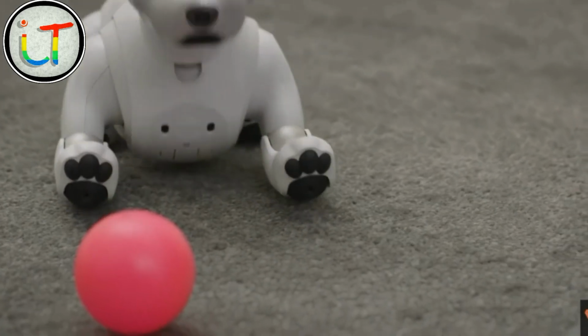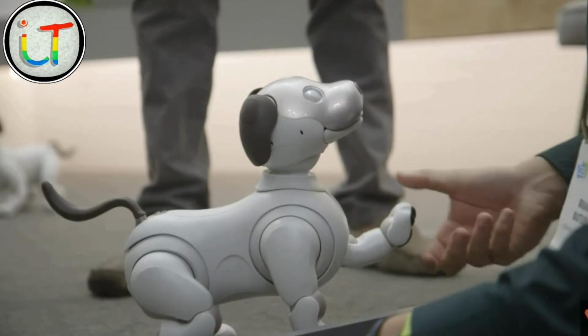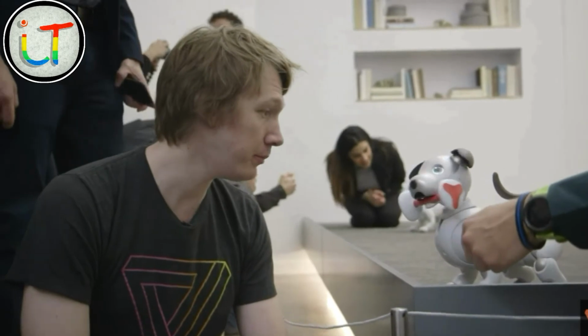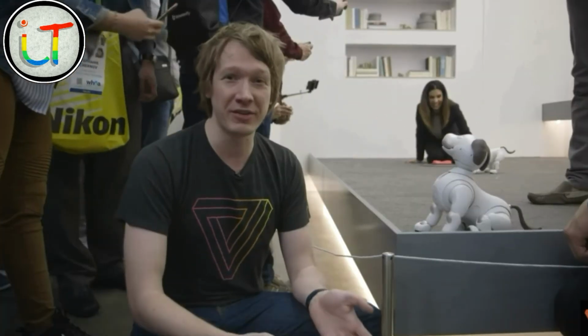For example, it shakes its head and it can do high fives. It can do fun tricks like find a ball or a bone, lay down. For now, Aibo understands English and Japanese, but more languages are coming soon.